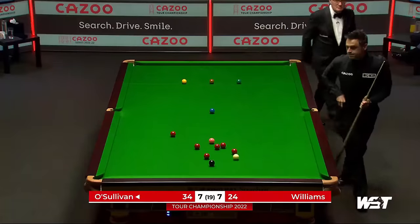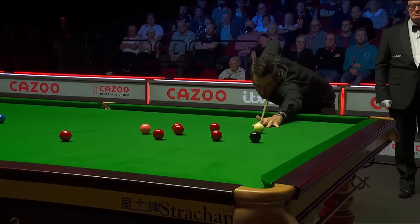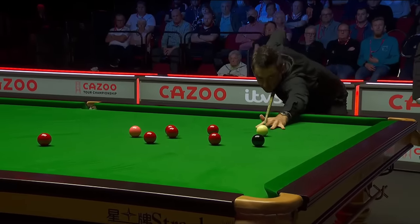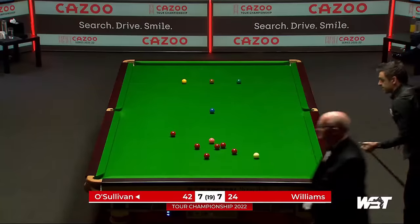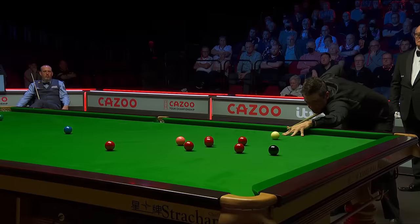You never want to see a match between two of the greatest players of all time, playing somewhere near their best, you have to say, be won by a bit of bad run of the balls, but in these long matches, these things can happen. That pink going in from the split of the pack from Mark Williams might be pivotal in this match.